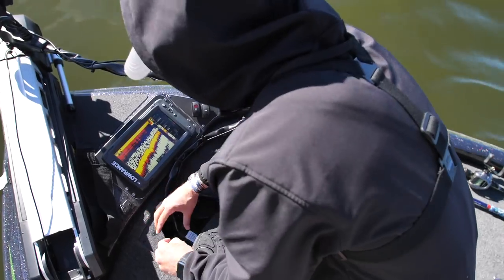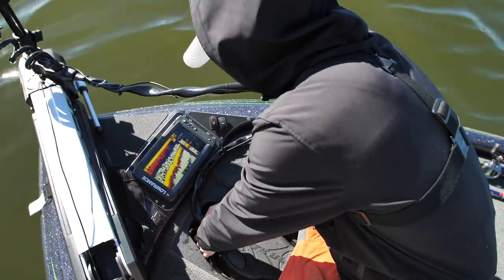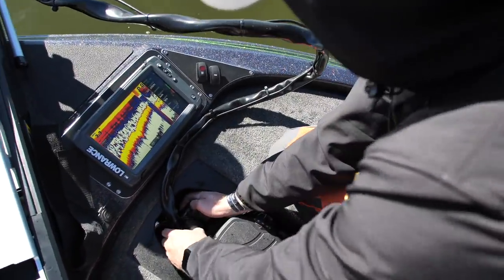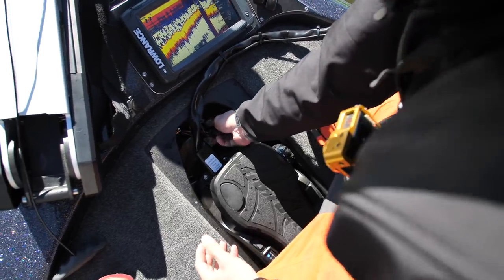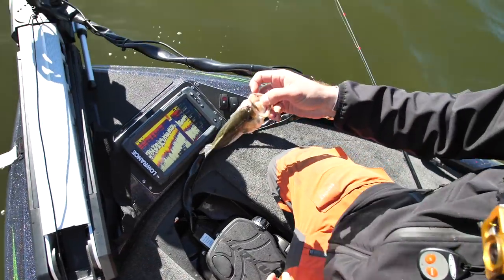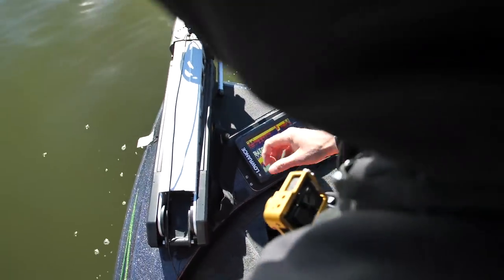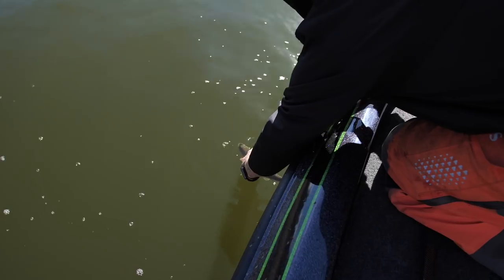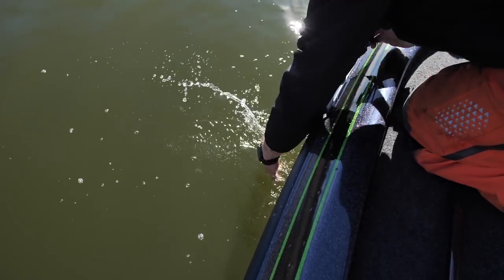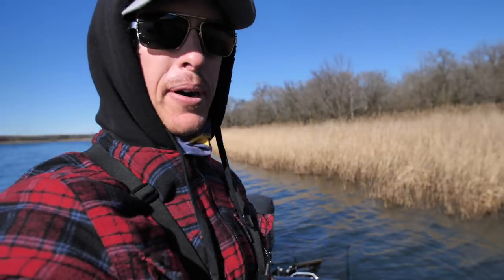I don't know. So if you're just checking in here on the channel, if you've skipped ahead, a small bass has made its way into the trolling motor gap. Yeah, we got him out. Okay, let's make sure he's good. I kind of felt bad. Talk about being traumatized. He's good. Okay. I've never seen that before.